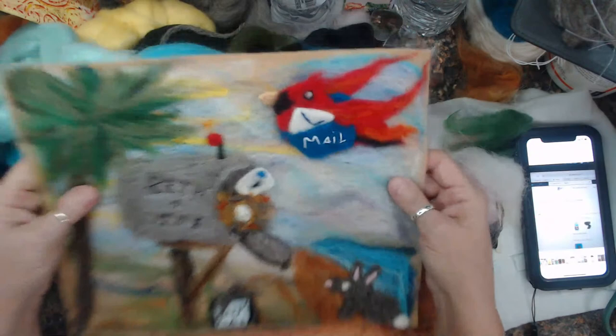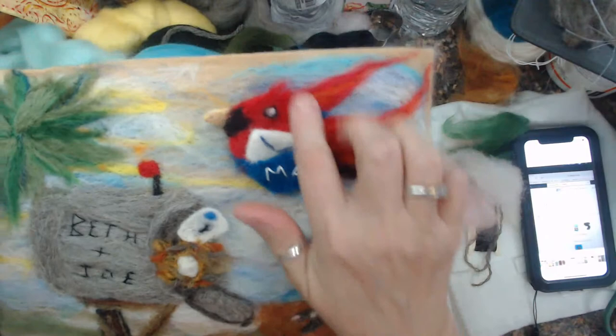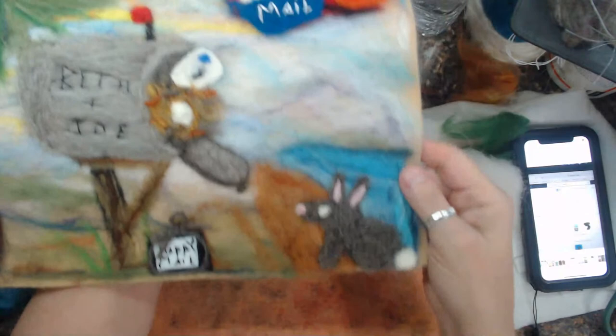Okay. Well, this is what we did Tuesday, and I finished it up. And this was the bird that I had already made up, and I put wings on them and added a mailbag. And then I did the rabbit in the bottom down here, and I'm going to do one little eyeball. I need to do one little thing for his eye.